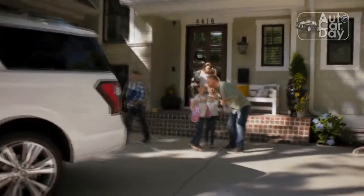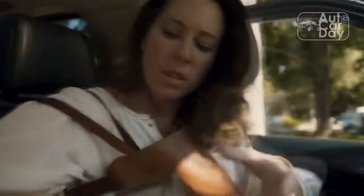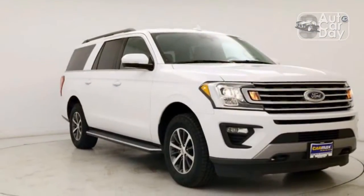The auto industry is little more than a fist fight, with every brand trying to knock out its rivals. Rather than throwing haymakers, though, these companies launch newer, smarter, more dynamic products. And with every blow that lands, you can be sure the competition is winding up for its own counterattack. That's where we join Ford and Chevrolet.